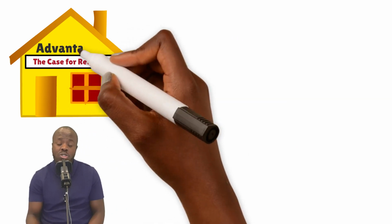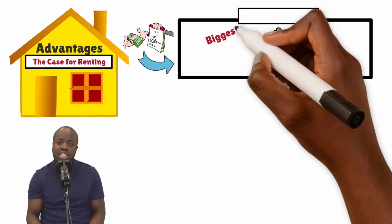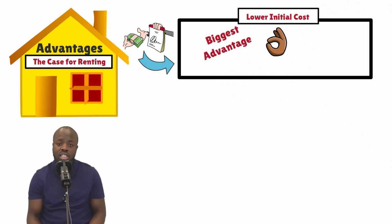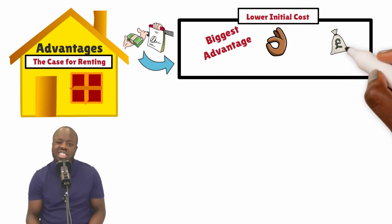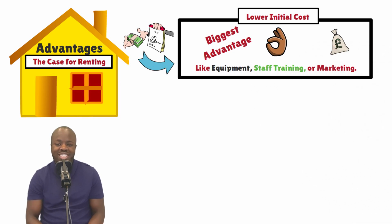But let's get straight into it, starting with the case for renting. Renting is often the go-to option for those starting a nursery business. One of the biggest advantages of this is the lower initial costs. With renting, you'll usually need to pay a deposit and potentially the first few months rent, which is significantly less than the down payment required to purchase a property. This lower cost can help free up valuable funds to invest in other areas like equipment, staff training, or marketing.